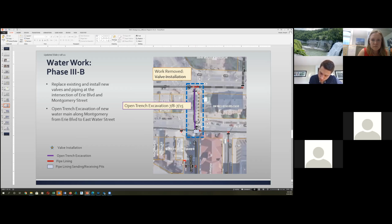We're going to postpone our work on the Erie Boulevard side of the project because of the potential upcoming I-81 work that's going to happen in this area, which will directly impact our water main on Erie Boulevard. So we're just in a holding pattern, waiting to see what the state's going to do.